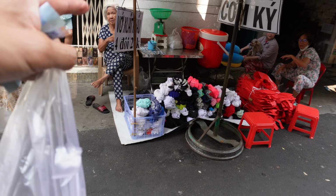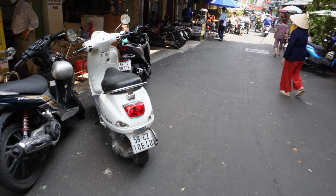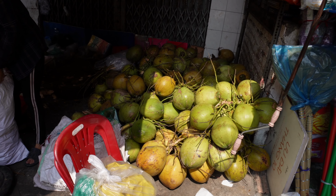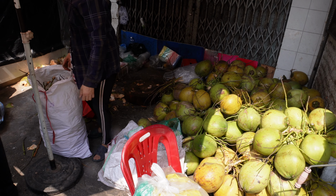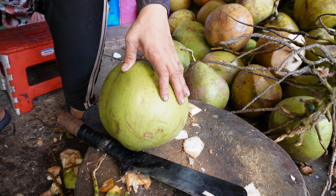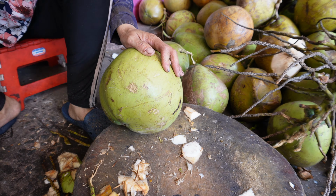Need some socks. It's 4 pairs for 20K, which is $1. You can get 4 pairs of socks. Okay, where's that coconut guy? I don't know what else I can get for 20,000. Chị ơi, bán một cốc nước dừa bao nhiêu nhỉ? Một ly là bao nhiêu? 15,000. So you can get one of these coconuts for 15,000. So it's a cup. Cho em một chút xíu đá vào nhé.